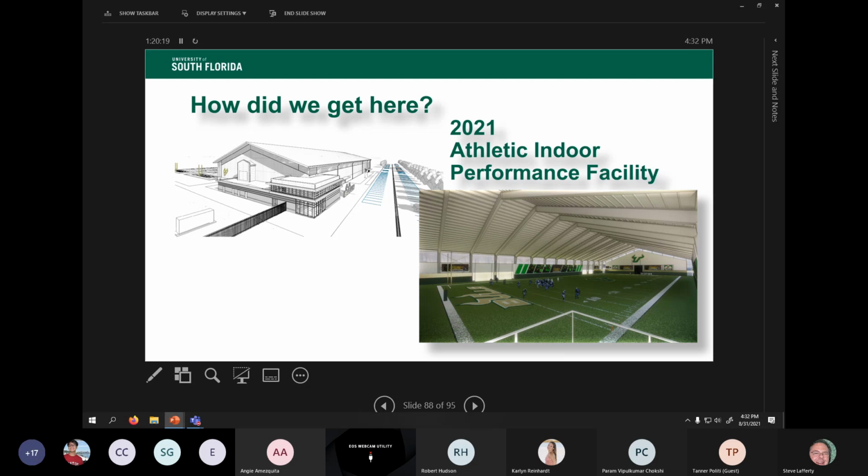So now we're in 2021. We're going to construct the indoor practice facility. The image on the left is a view down Sycamore, and the image on the right is the view in the interior. What you notice on the interior is there are overhead roll doors. There are 4 of them. There's graphics around the inside, and there's a roof over the activity, the training. So this is pretty much what you're going to see.